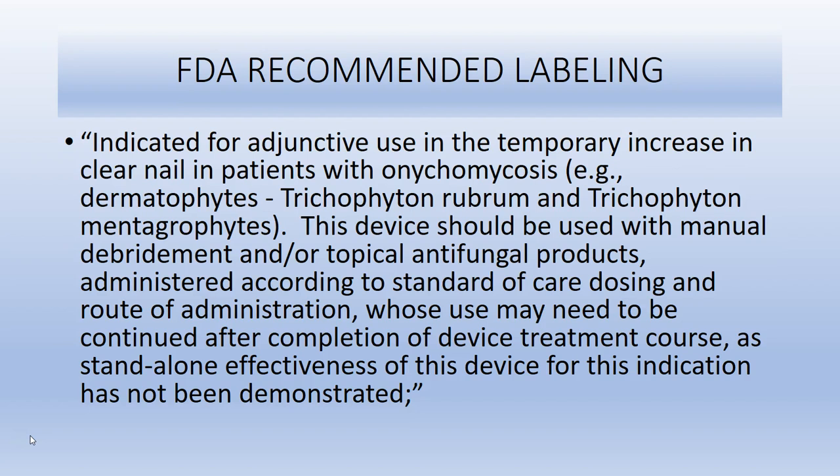The FDA position on laser treatment of toenails is that it is indicated for adjunctive use, and I want to emphasize the word adjunctive, for temporary, and again, we want to note the word temporary, increase in clear nail in patients with onychomycosis. And the FDA notes that lasers should be utilized in conjunction with other treatments, such as manual debridement and antifungal therapy administered in a standard manner. So by FDA recommendation, lasers are not used in and of themselves for the treatment of onychomycosis.